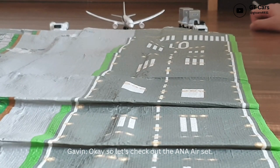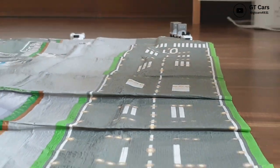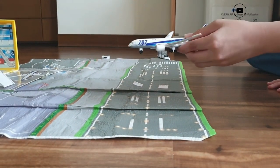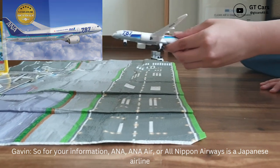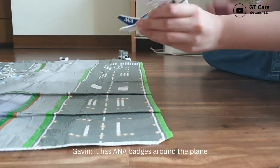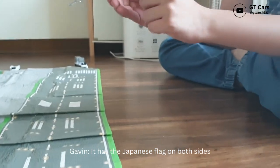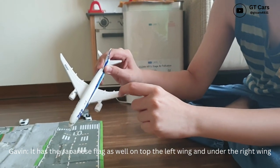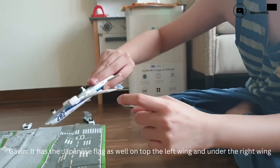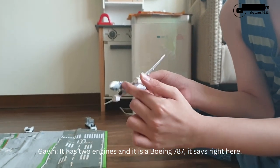Okay, so now let's check out the ANA air set. So here's the plane. For your information, ANA, or All Nippon Airways, is a Japanese airline. So it has ANA badges around the plane, if you see. It also has the Japanese flag on both sides, here on the left wing, and for the right wing, it's under here. There are two engines, and this is a Boeing 787, since it says here.